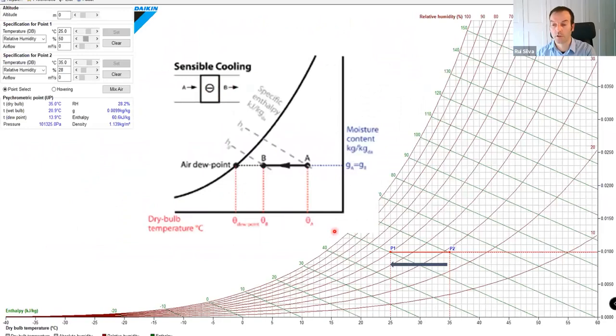The opposite will be cooling. Cooling is when you need to reduce temperature. You go from 35 to 25, and this is called sensible cooling because you're not touching the absolute humidity value. So you are just reducing temperature. You didn't touch the quantity of water that is in the air. You touch the relative humidity because relative, as the name says, is relative to that state. So sensible cooling just removes temperature.